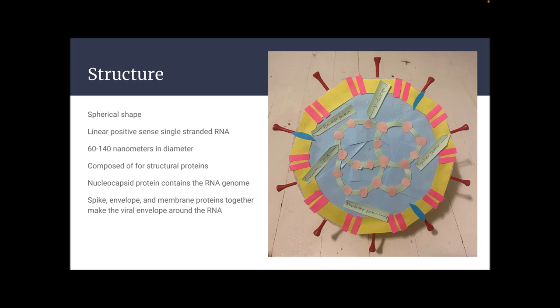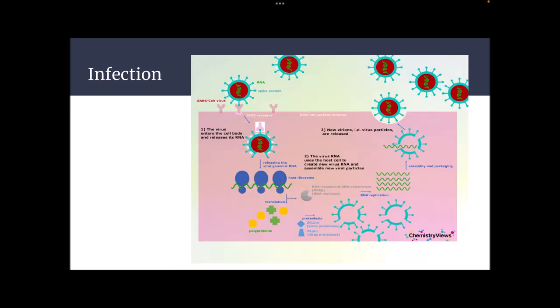SARS-CoV-2 seems to have lived in other mammals, most likely bats, before it mutated to be able to infect humans. The virus interacts with humans most commonly by causing respiratory illness. The virus spreads from person to person through respiratory droplets. Once the virus enters the body, it infects host cells, particularly the cells of the lungs and respiratory system.